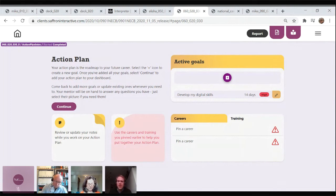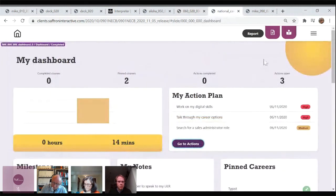So they're constantly given these reminders that this is an ongoing journey. It's not something where it's pass or fail or there's wrong answers. It's about supporting them and giving them that encouragement to develop their capability and think about this as an ongoing learning experience. So once they've done that, they are then taken onto their dashboard.